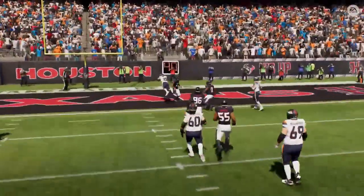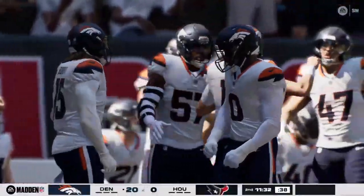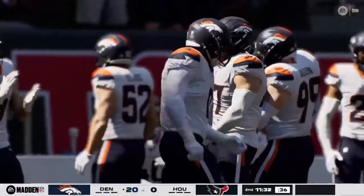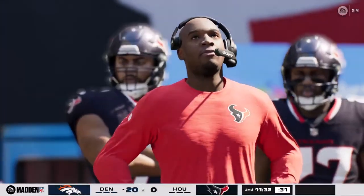Nothing like understanding where your escape hatches are as a quarterback. Here he's looking, but he knows he doesn't want to force anything. So when nothing avails itself, he slips past the rushers, takes it right up the middle, and takes it into the end zone.